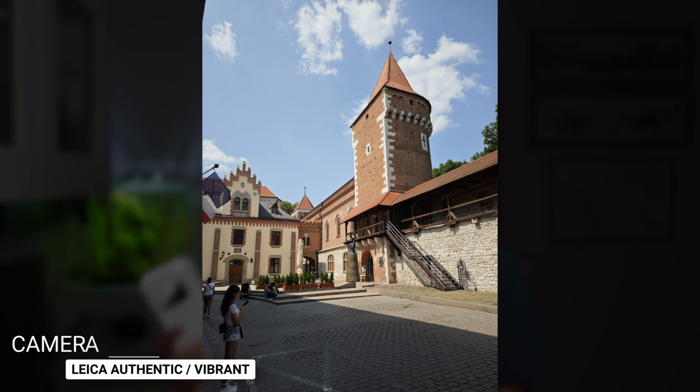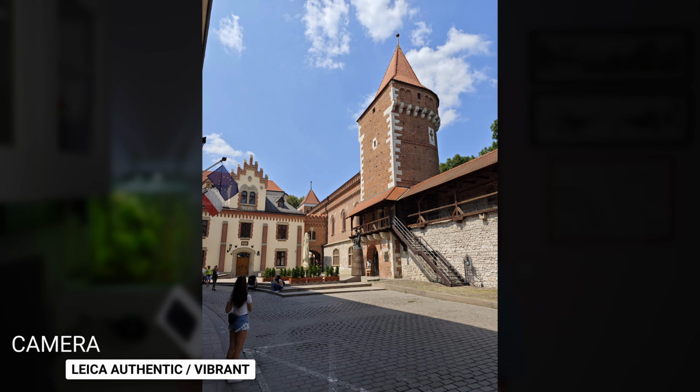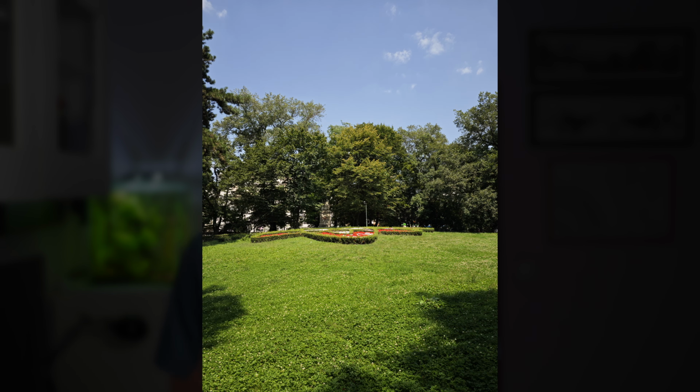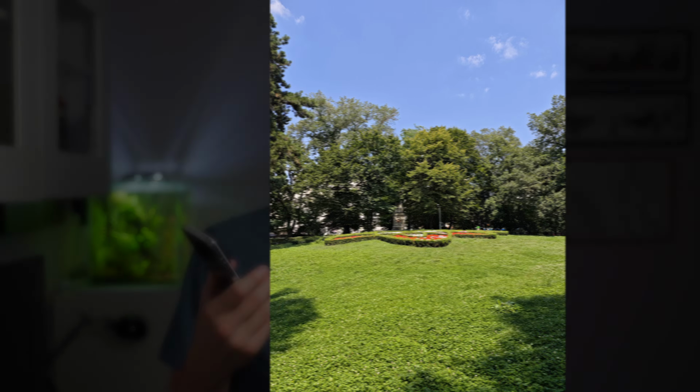From my testing, all three of them are amazing. You can use the Leica Authentic and the Leica Vibrant. Both are really good, but just a little bit different. I feel like Authentic is a little more what you see, and Vibrant is a little bit brighter. A lot of times it tends to be brighter and with more saturation overall, but both of them are really good, and both of them have really good color science.